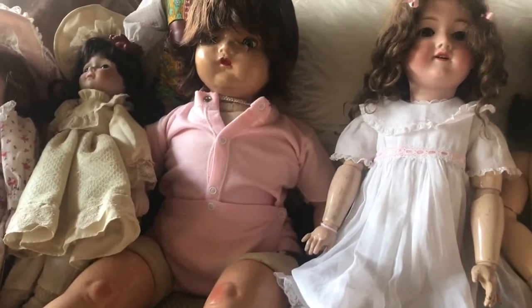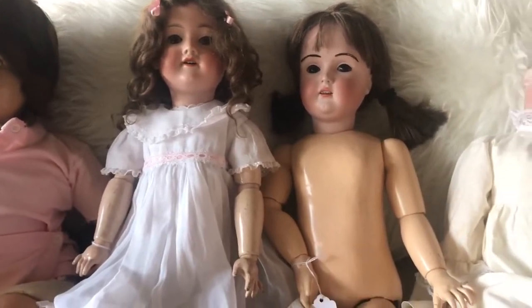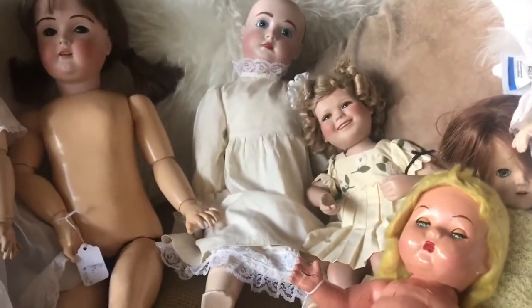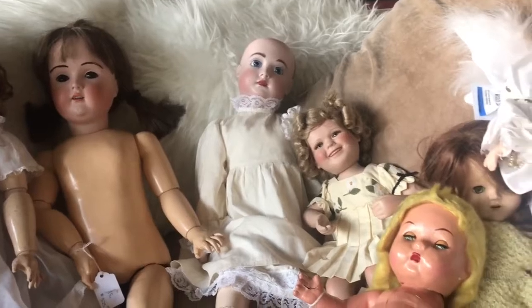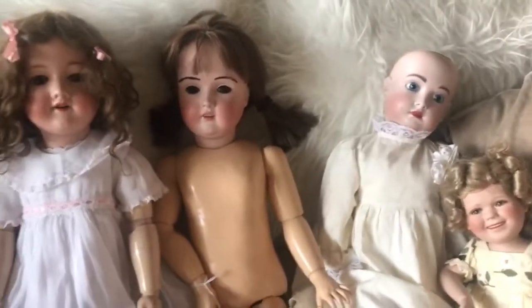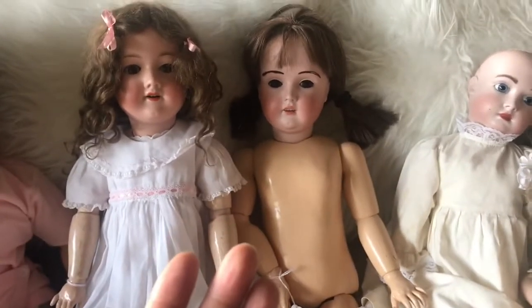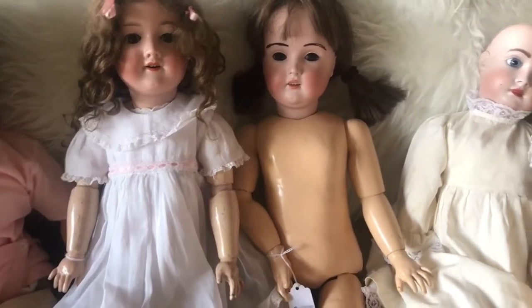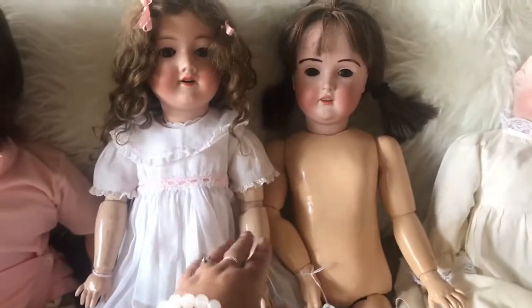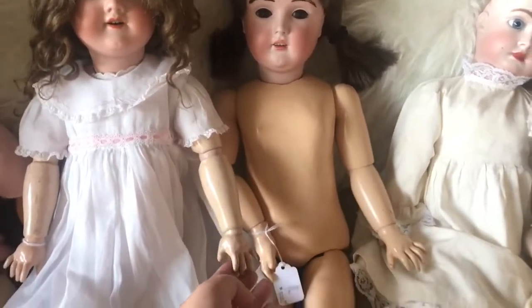I think bisque and porcelain peaked in the 1860s to the 1900s with French and German dolls. So I am so intrigued and fascinated with these vintage dolls. We went to the show, and this is the one I picked out. I only had one goal, and that was to pick out at least one doll for myself, and to start introducing me to vintage dolls and start collecting them when I am able to, because some of them are reasonably priced, but some of the really precious ones can go higher in price.